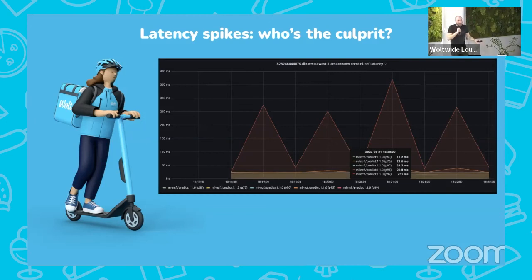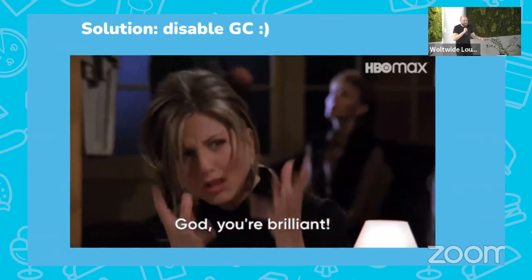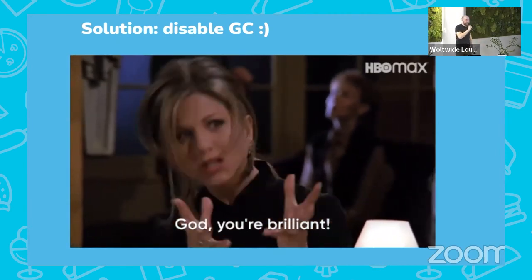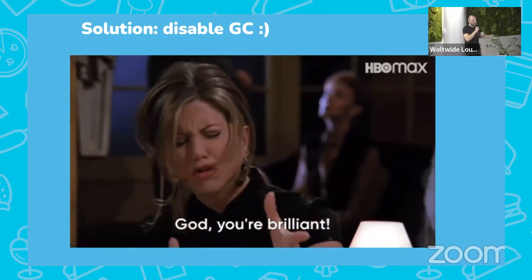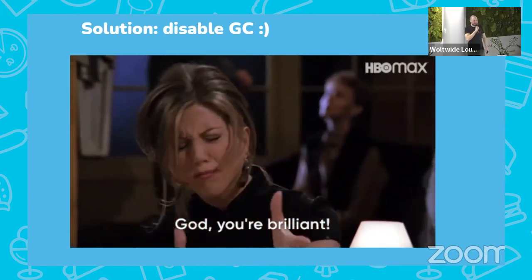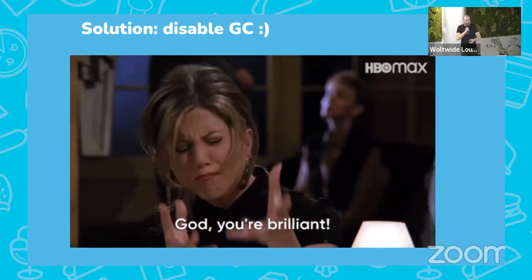So what's the problem? How do we fix it, how do we isolate it? After several hours of brainstorming, we found a solution. Blame garbage collectors, always. Our solution: disable garbage collection. It may sound crazy, funny, but in fact there's a lot of sense in it. Many companies do this when using Python for high performance applications. Instagram did that, and now we are doing this.